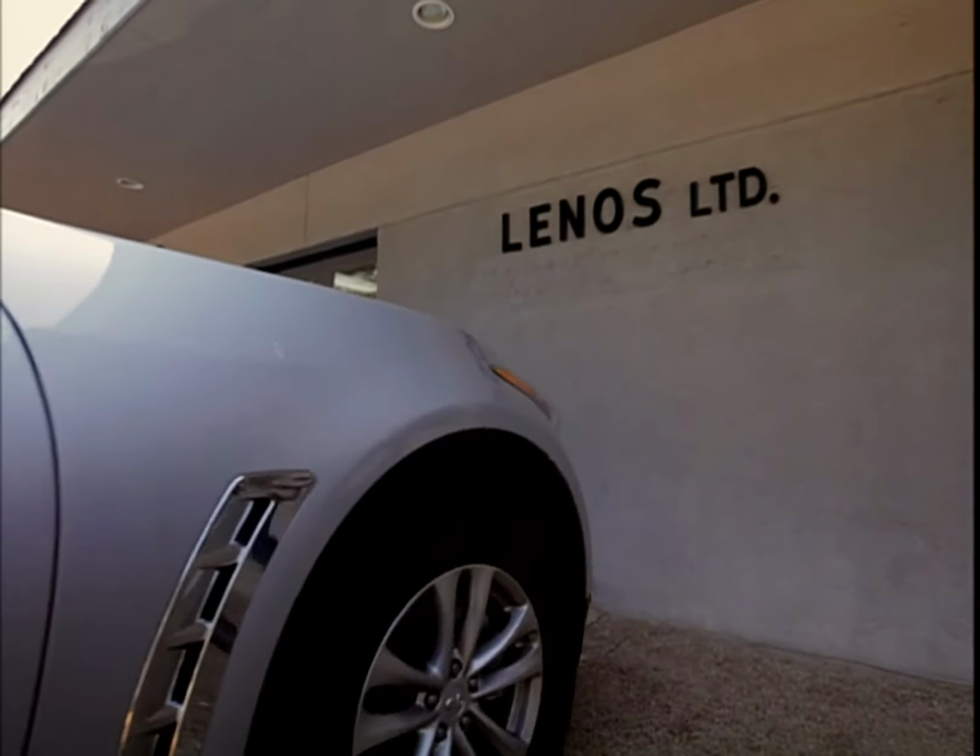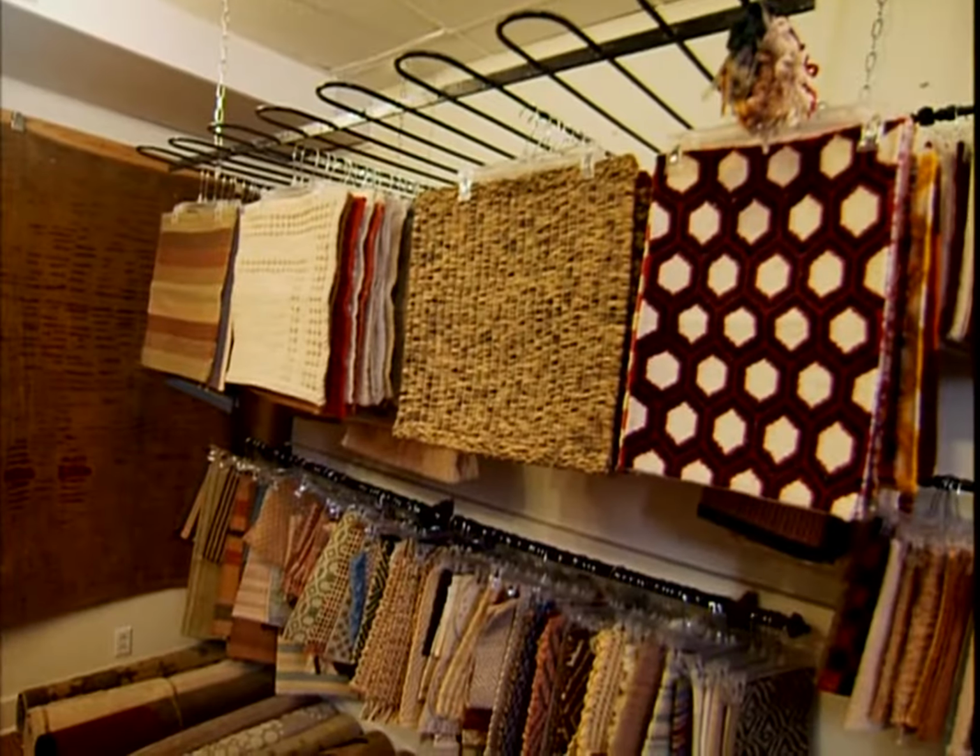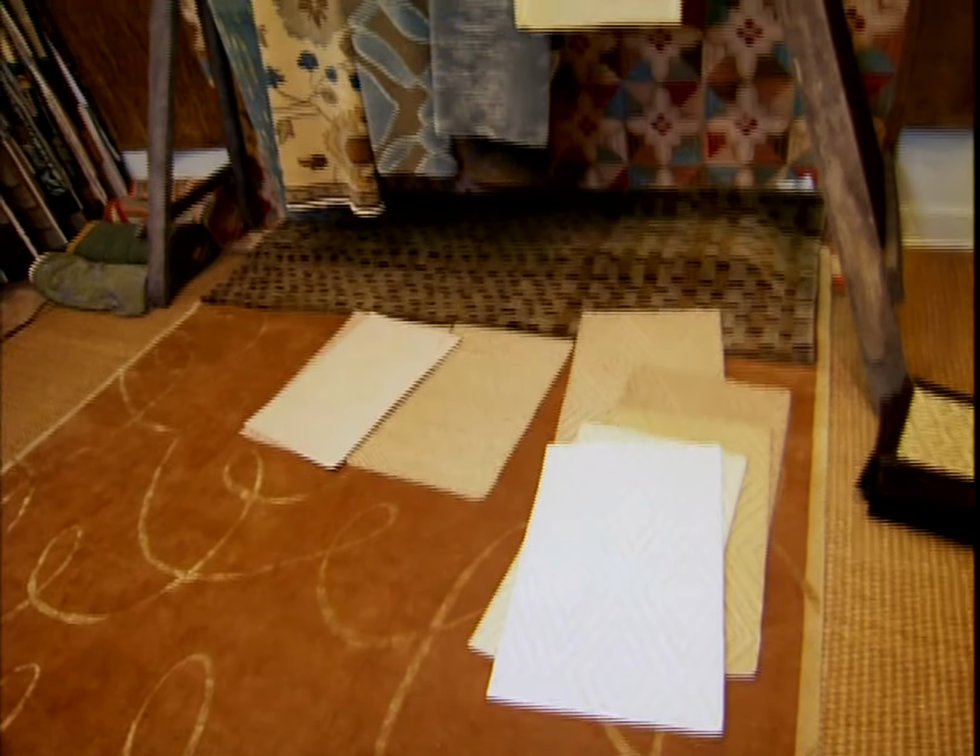I'm meeting Stephanie Connor at my favorite rug store. Amy, Stephanie. Nice to meet you, too. I think it'll be a great opportunity for you to see some things, talk through some ideas. Because the rug is going to be the most important thing in the room that really ties all the textures and colors together. We have to get it just right.